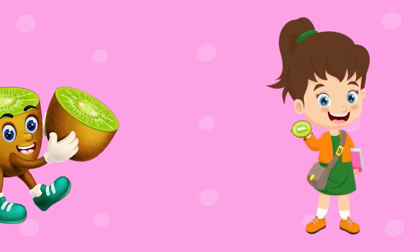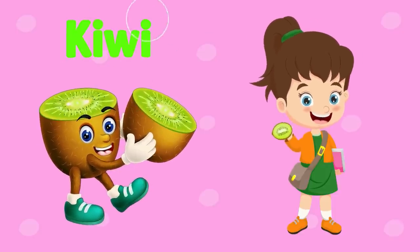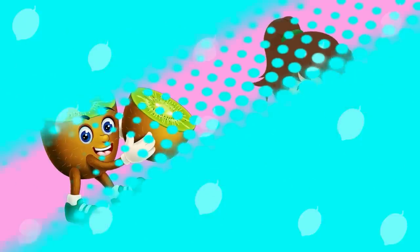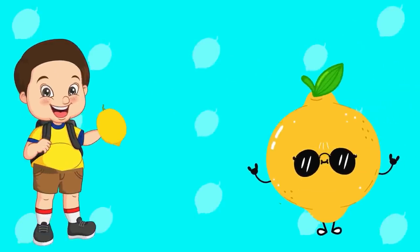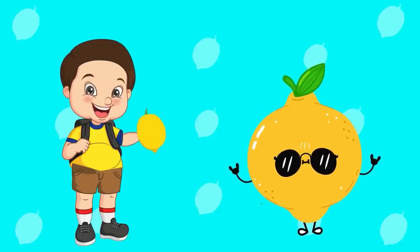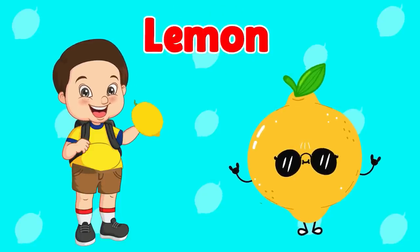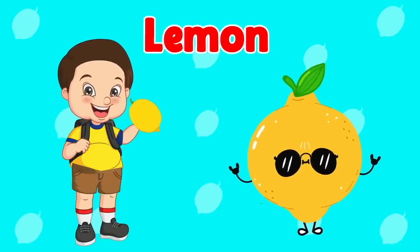Do you know the name of this brown hairy fruit? Yes! It's a kiwi! Kiwi! Kiwis are so good in taste! What is this small and round yellow fruit? It's a lemon! Lemon! Lemons are sour and juicy!